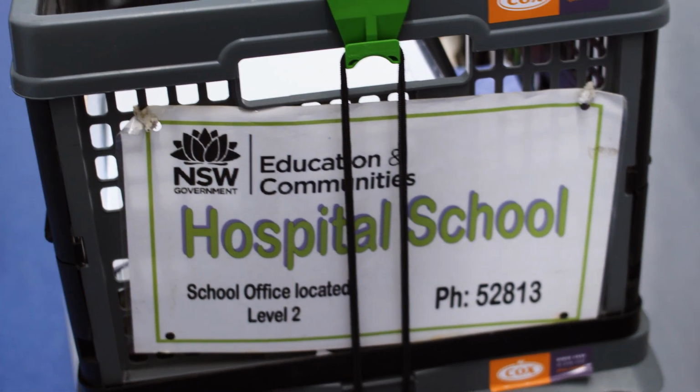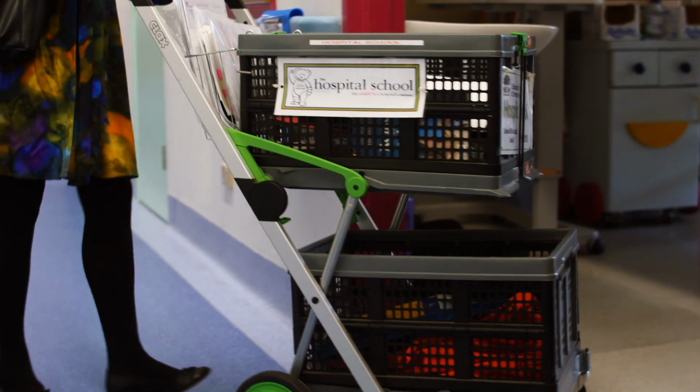The students in the hospital school are taught either in one of our classrooms or in the wards. One of the very important factors at the hospital school is that the teachers are flexible. So we have a process to work with the medical teams to work out when the students will be available for teaching on the wards by one of the teachers to go and work with them one-on-one at the bedside.